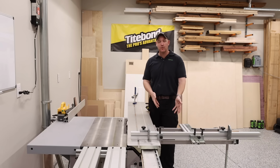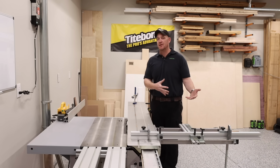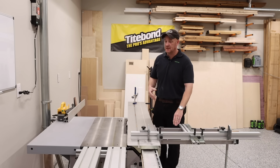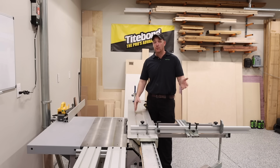And speaking of moving around, they do offer a mobility kit for this, but because it has an enclosed base, you can actually use a lot of the off-the-shelf ones that are adjustable. I don't have one on here. I don't plan on moving this, but I don't regret it at all.